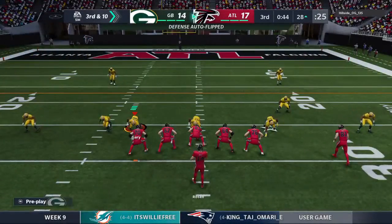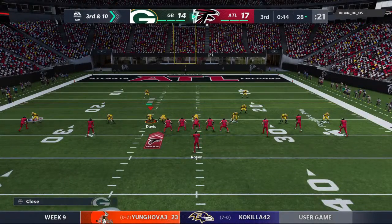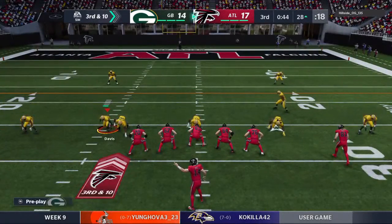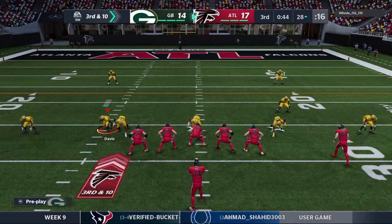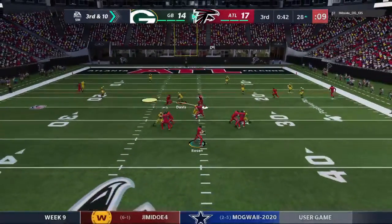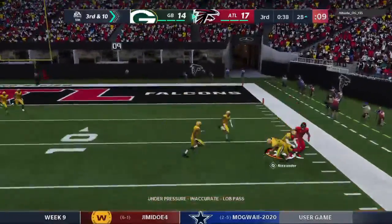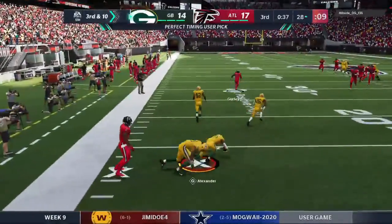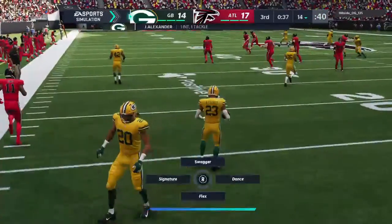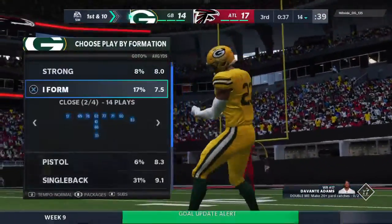They come up to the line now facing a 3rd and 10 after the incompletion. Out of the gun, here's Josh Rosen. Into double coverage, and it's intercepted. Picked off by Jair Alexander. And a big turnover there as his guys will get the football back.